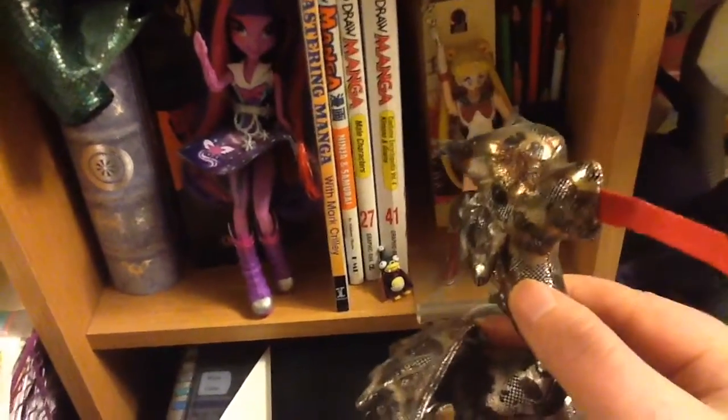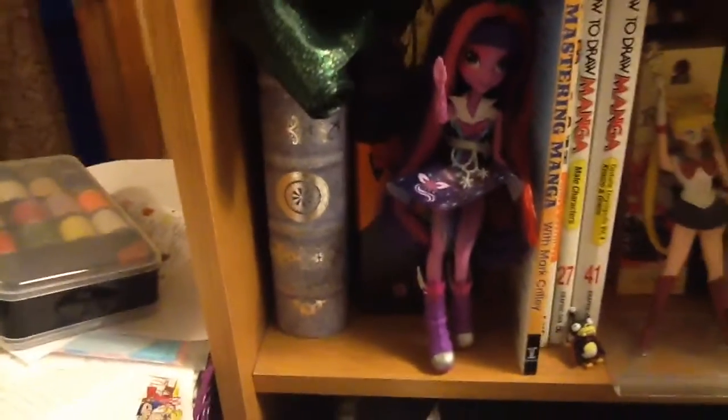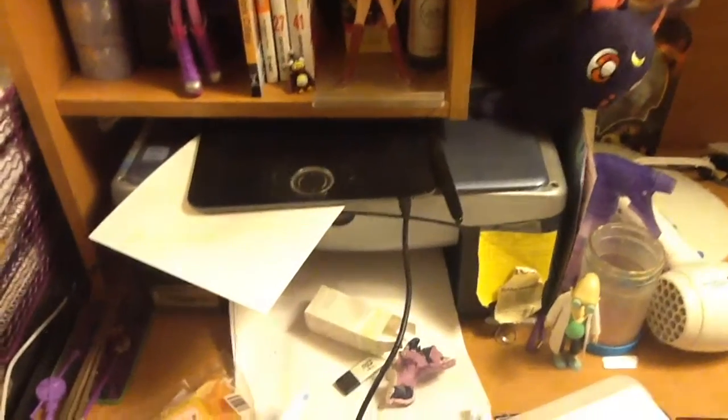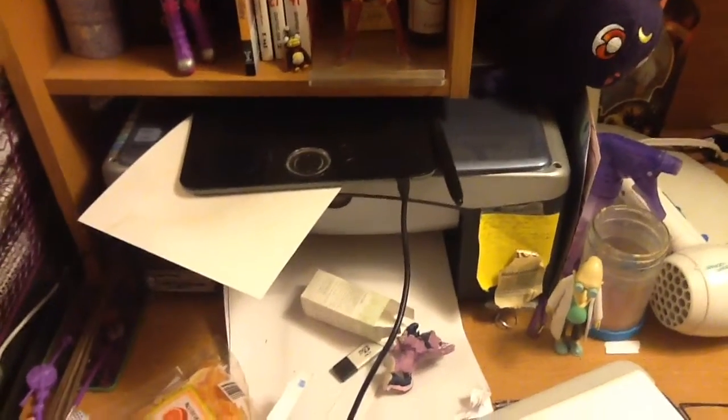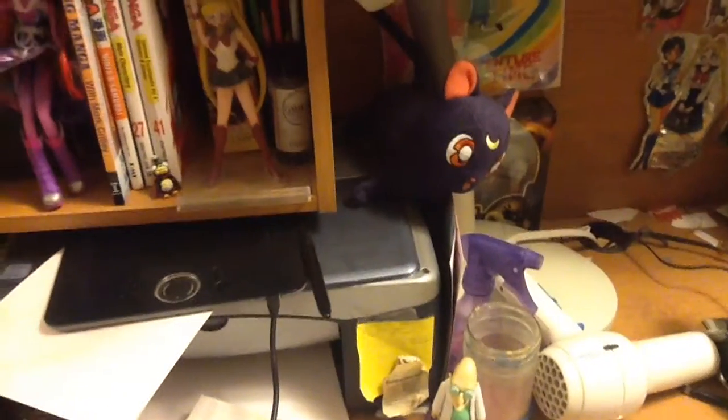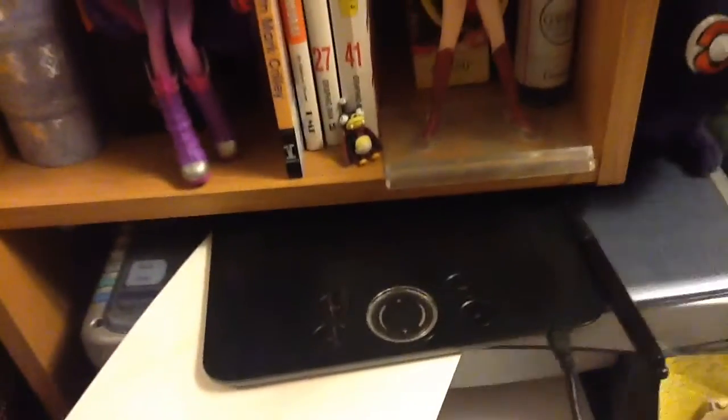a couple years ago. He's been here ever since, and that's just a random box that holds a bunch of random Sharpies and such. There you can see my graphics tablet, the old printer scanner that doesn't work anymore, thumb drives, random stuff, Professor Farnsworth. And right there is a lopsided Luna.